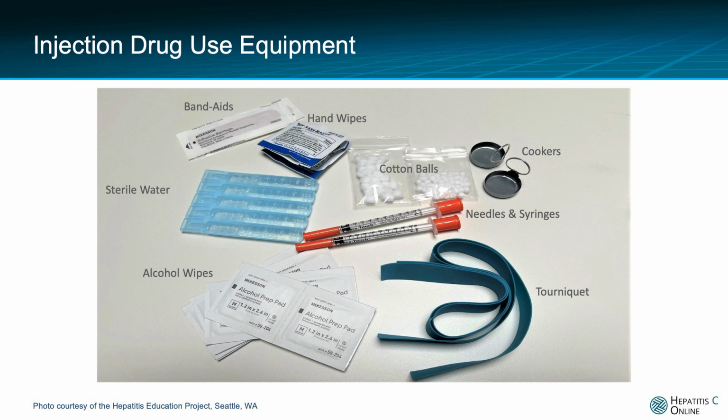Using contaminated water or a contaminated acidification agent, such as lemon water, to mix and dissolve drugs can also place individuals at risk for infections with gram-negative bacilli and Candida, even if these mixing agents are not shared. Similarly, individuals who lick their needles prior to injecting are at risk for infections with oral pathogens, and injecting through an uncleaned area of skin can place individuals at risk for bloodstream infections with common skin bacteria such as staph and strep.